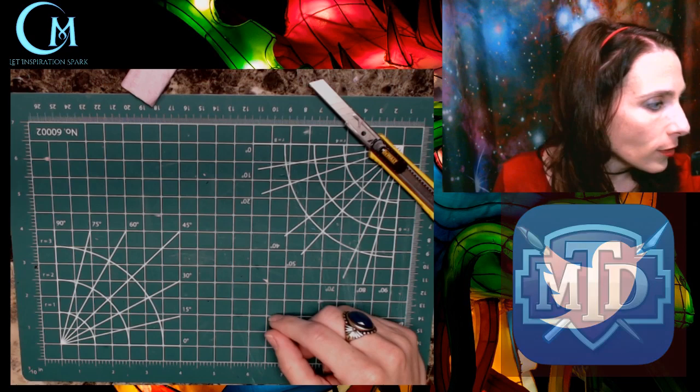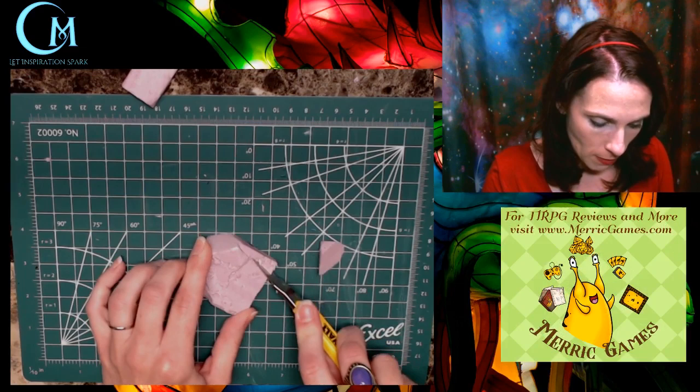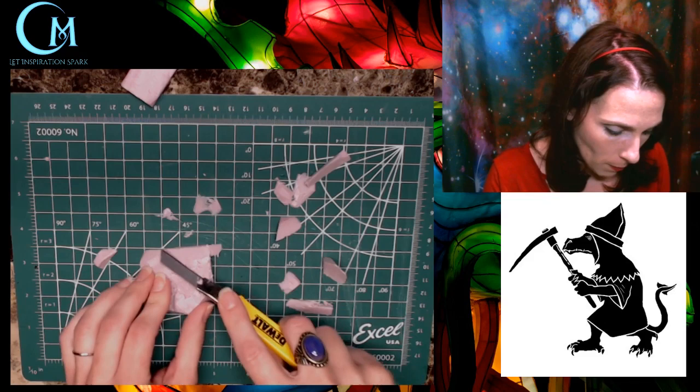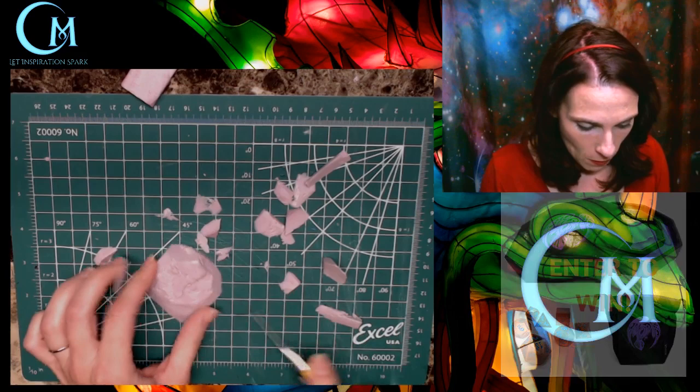And now what I want to start doing is taking things on the bias and sort of creating slopes. And you will see why in a minute, because I don't want this to be... Notice I'm cutting away from me. This is not towards my body. It is away from. I'm going to leave that side a little bit higher, just for some interest here.